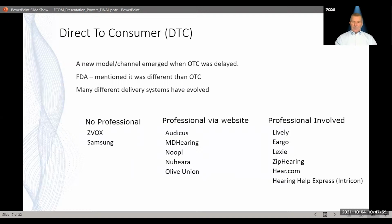And then some do have professionals involved, Lively being probably the best example many of you may know, where the hearing test is done online, the device is pre-programmed, the device is sent to the user, the consumer, and then a session is set up for that professional to help that person with the fitting. And typically those professionals are licensed in the state where the consumer is actually located. So while the professional may be somewhere else, they are under the Lively model licensed in that state to provide those telehealth services. And others have similar models as you see there with a number of different companies.